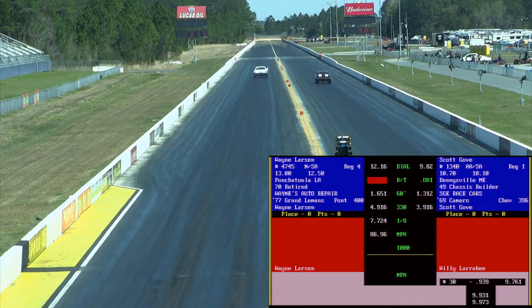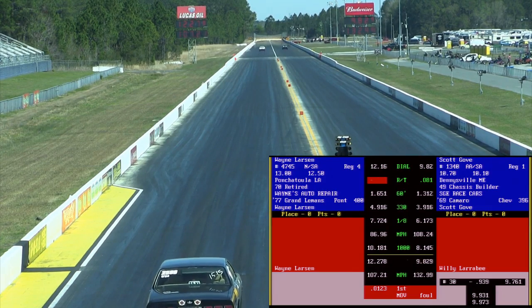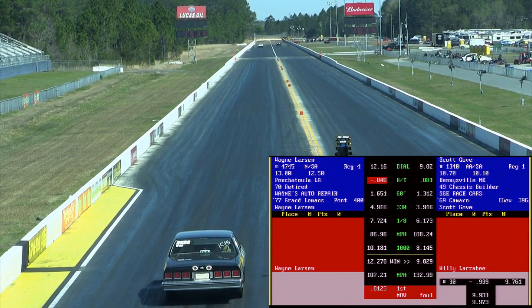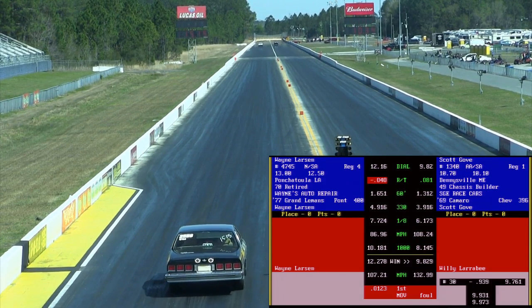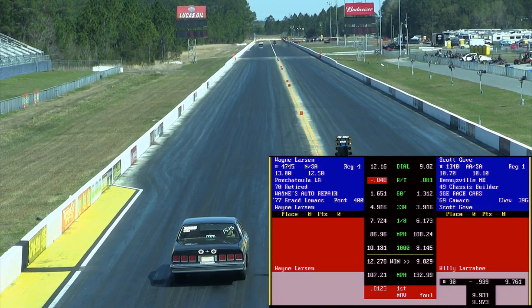A red light decides the winner. This race was over 0.04 of a second before it was supposed to start. A 982 on a 982 for Scott Gove. So he predicted 82 and he ran 82. That's good. His reaction time was 81. That didn't matter, simply because Wayne Larson's reaction time was red.